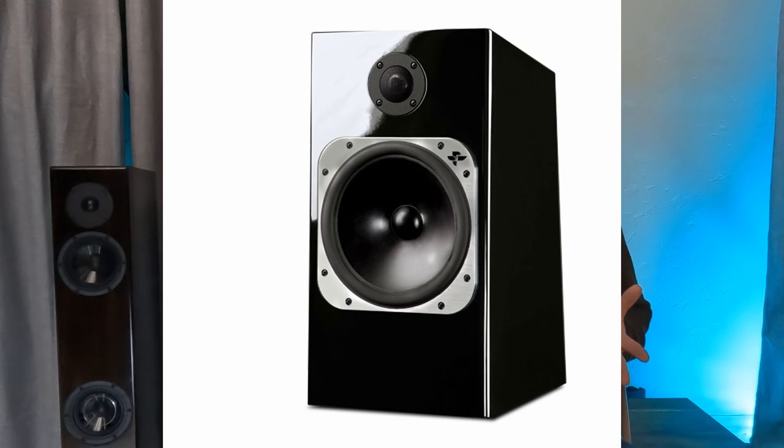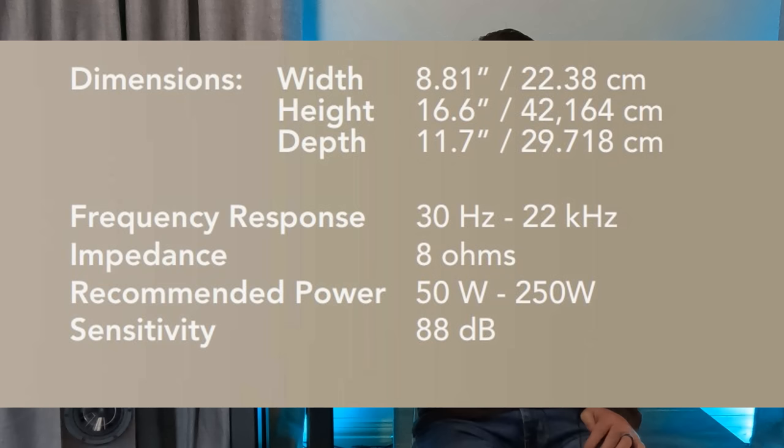It doesn't have parallel walls. It's slanted back and it has a different design to deal with the standing waves in the cabinet and to eliminate those. But it is a solid, well-built stand-mount speaker. They're 32 pounds apiece. And again, a lot of the weight is that torrent driver.